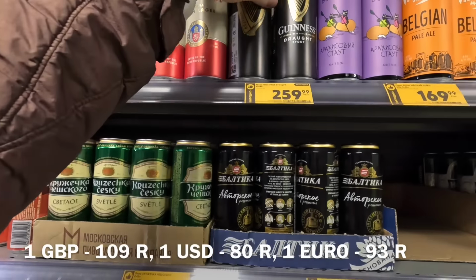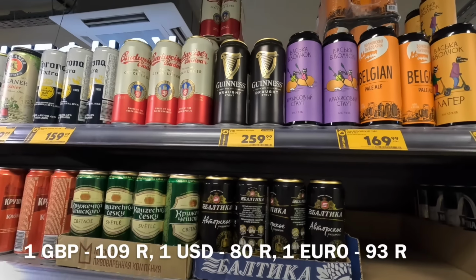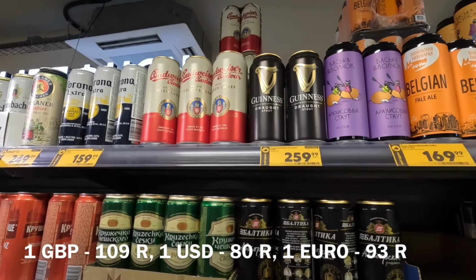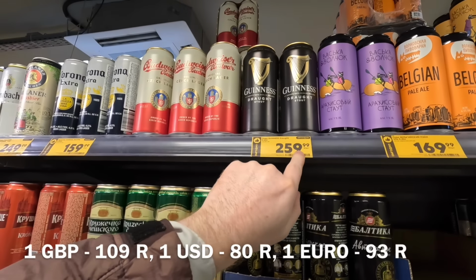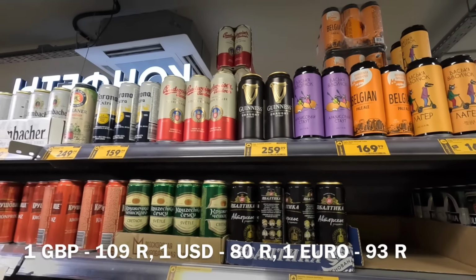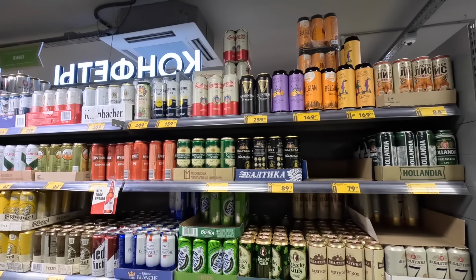A Guinness. Okay, so it's quite hard to get Guinness in the pubs here. A lot of times it'll just be a dark stout that they sell. Black Sheep is one that's quite popular. So a can of Guinness, 259 rubles. How does that price up? Obviously it's going to be more expensive here, I would say 100%, because it is difficult to get it.